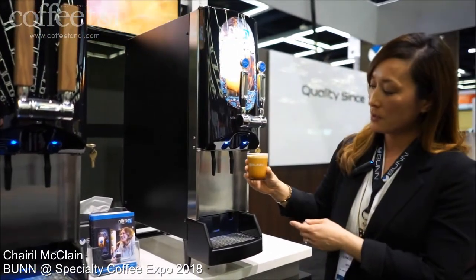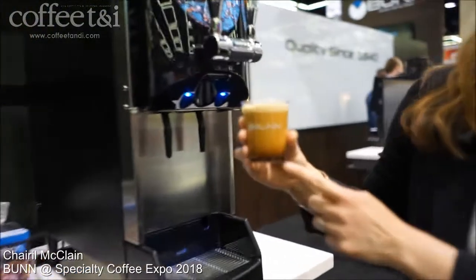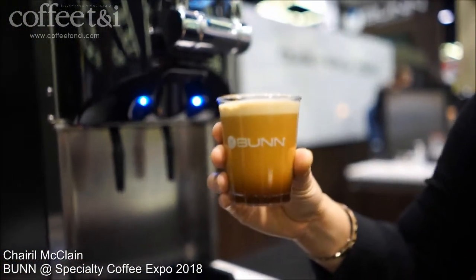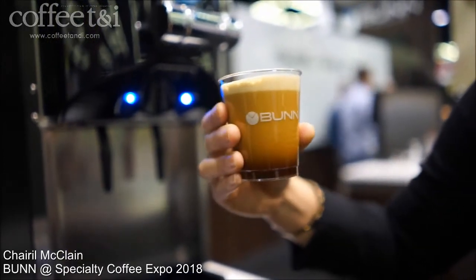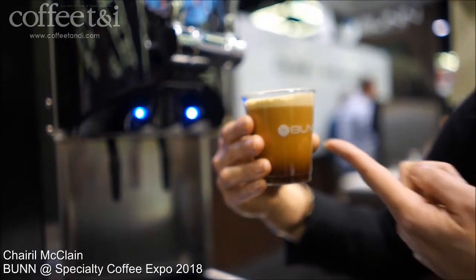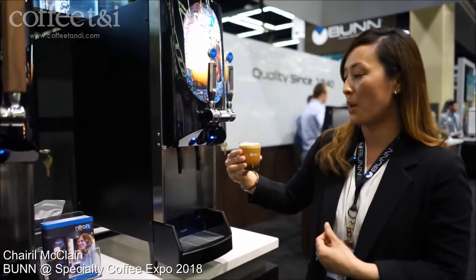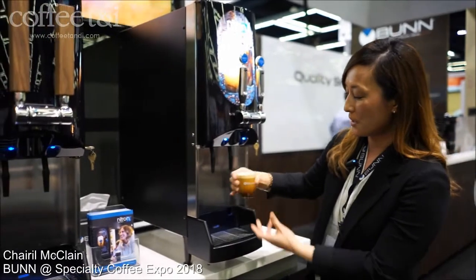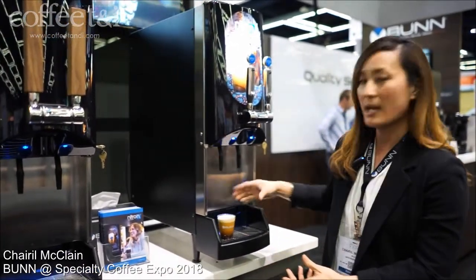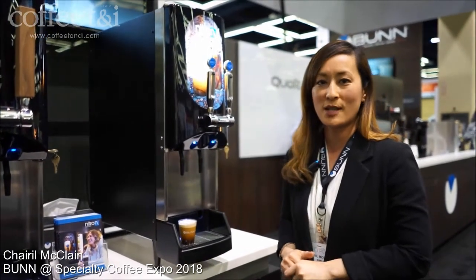As you can see with this drink here, it is nitrogenating and cascading very similar to a Guinness nitro stout. And that is the beauty of nitro coffee, in that you have that cascade. And it produces a very velvety, silky beverage when you drink it. So this one is nitro coffee, but again, it can work with iced coffee and iced tea concentrates.